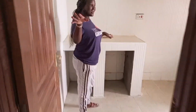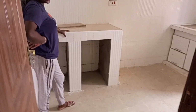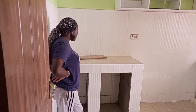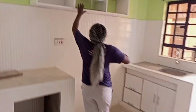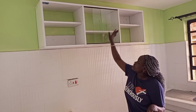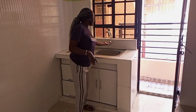I know it's dark, but ta-da! Look at that. Actually, the kitchen is gold to me. There is a marble counter over here. The tiles are white and clean. And then there is this pantry space of yours. You can just put your glass utensils over here. And everything, guys, is so amazing. Like, this is your tap.